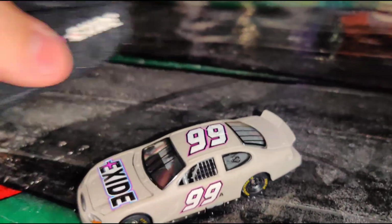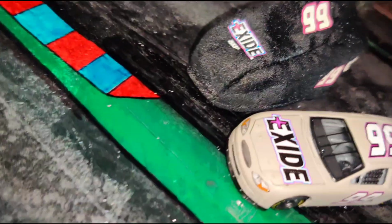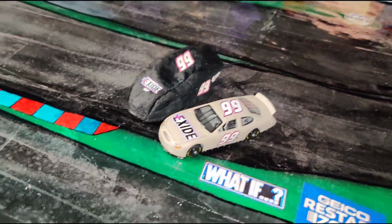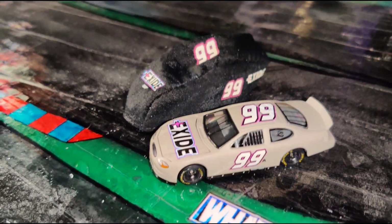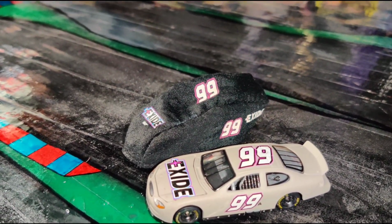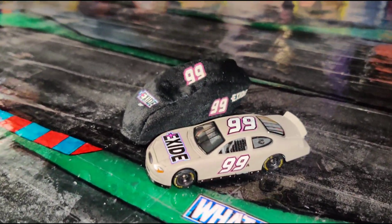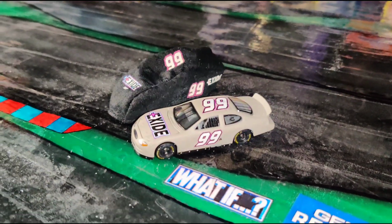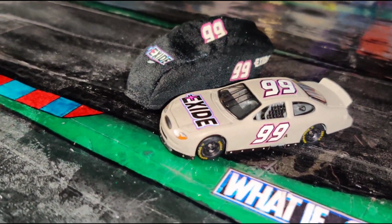So first of all, this one comes with a whole car cover. I mean, come on, Lionel, what are you doing? This is what we need. Especially if a car wins the race during a rain delay, or not a rain delay, but the race ended due to rain. At least have it come with a car cover when it's a race win that ends because of rain.